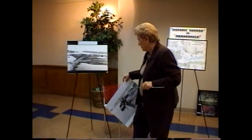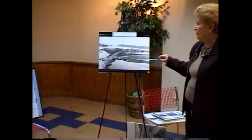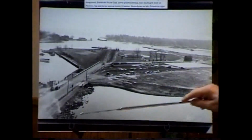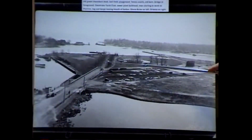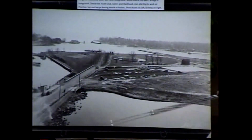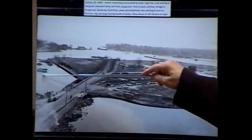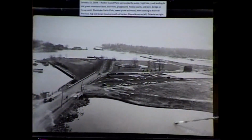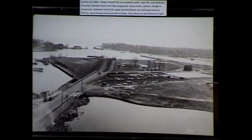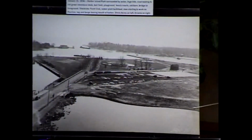Here we have a picture of the island in January 1934. So here's the road coming up onto the island. This is the old green dock. This is the bridge in the road where the tide water would come in behind the island, and you could see that this is part of the fill that has already started to fill in that area.